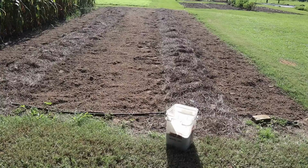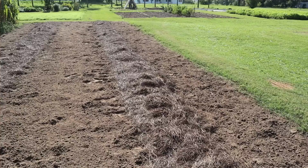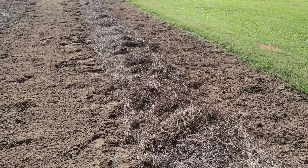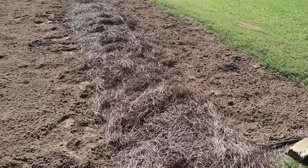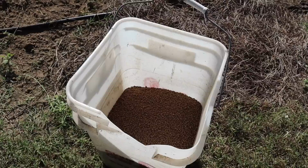Now with my drip tape being buried underneath that straw, there's really no way I'm gonna be able to make sure a plant gets placed on top of a drip emitter. But my hope is that with the straw there, the moisture is well conserved underneath, and it's not gonna really matter if a plant is right beside a drip emitter or not. So what I'm gonna do is just try to equally space these along these two rows right here, get the transplants 2 or 3 feet apart or so. I am gonna put a little handful of this NatureSafe 10-2-8 down when we put each transplant in the ground. So let's get after it.